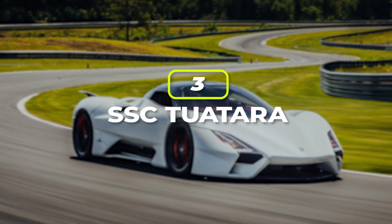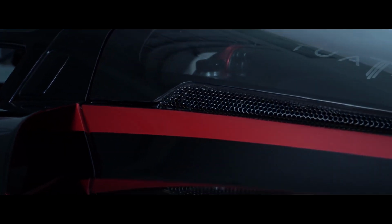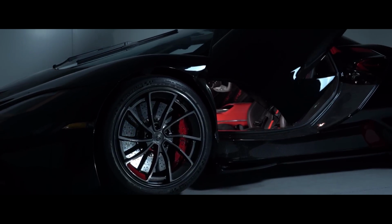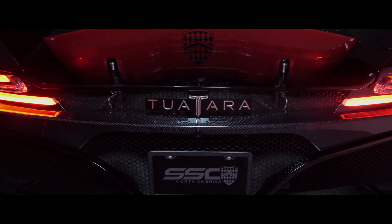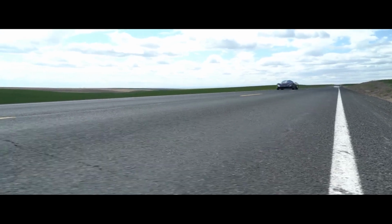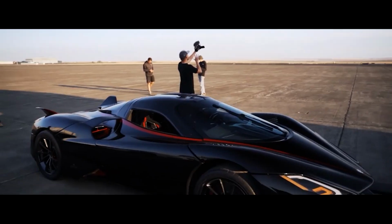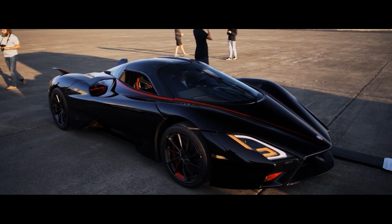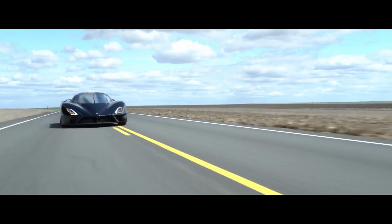Number 3. SSC Tuatara. Hold on tight, because the SSC Tuatara takes hypercar performance to dizzying heights. Equipped with a monstrous twin-turbocharged 5.9-liter V8 engine that produces a staggering 1750 horsepower on E85 fuel, the Tuatara boasts a claimed top speed of over 286 miles per hour.